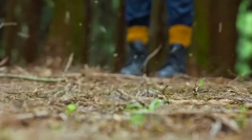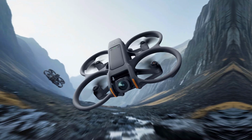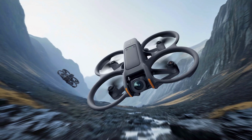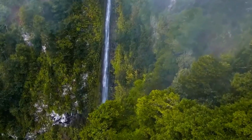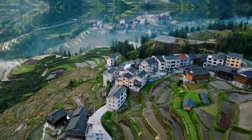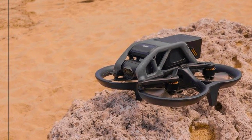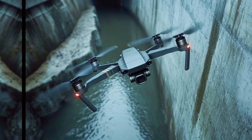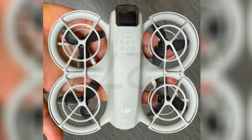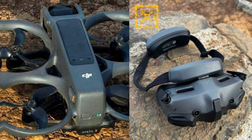Cutting-edge camera capabilities. The DJI Neo is also rumored to feature cutting-edge camera capabilities, making it a powerful tool for indoor photography and videography. Indoor environments often present challenging lighting conditions, requiring a camera that can adapt and deliver high-quality images. The Neo is expected to excel in this area with a camera that can capture stunning visuals even in low-light conditions. This could make the Neo an essential tool for photographers and videographers looking to explore new creative possibilities in indoor spaces.